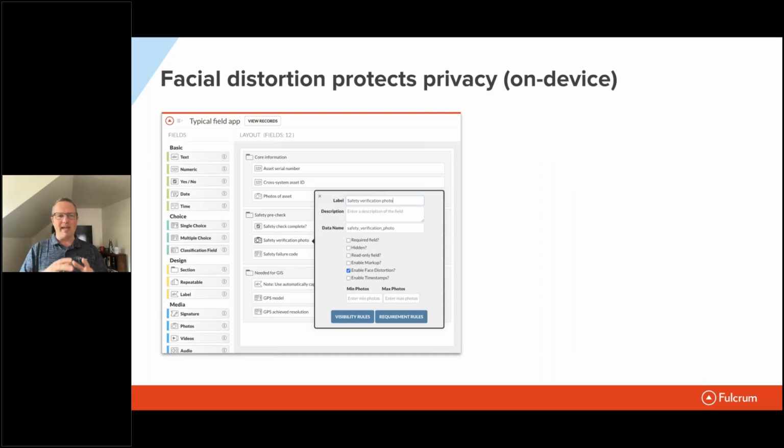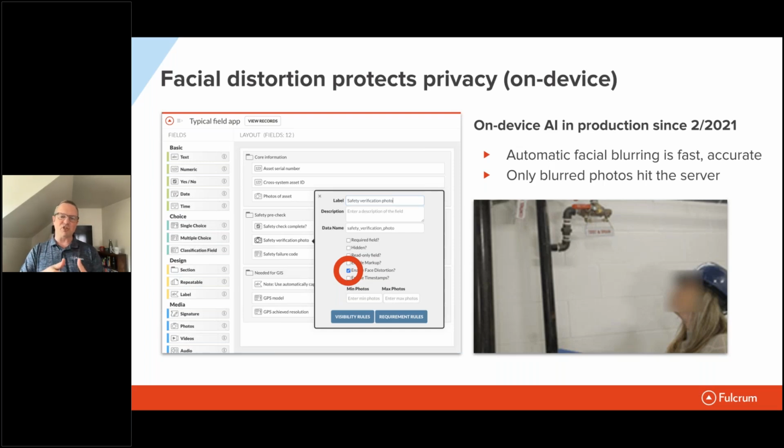The next one is some kind of embedded AI that's part of the application you're using. Now, there's not a lot of examples out there, but Fulcrum has one built in that's really simple. When you have a field app that has a picture in it, you can click this box that says enable face distortion, and immediately the photos that you take will be checked by an AI model that's running on the device, and will find any faces within the image and blur them. That's been in production in Fulcrum since February of 2021. It's fast, it's accurate, and most importantly, because this is a privacy issue, you don't want clear facial photos to hit the server. You want that to be as isolated as humanly possible, and that's what happens with this.